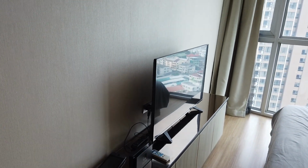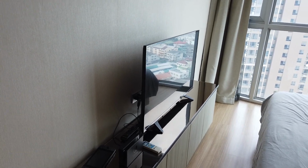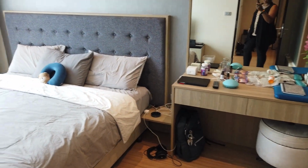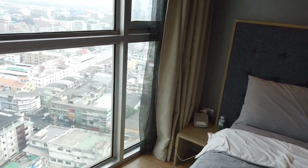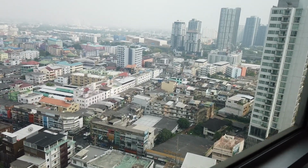So we've got a one bedroom apartment here, which is really great, but let's take a look at what this looks like. We've got a TV right here, which is nice just to have one TV. We don't need two in the unit. And a desk area here. And then a nice king size bed, which is incredibly comfortable, which is really good too. We do have an air conditioner here in the bedroom and an air conditioner out in the living room, and this beautiful big picture window.